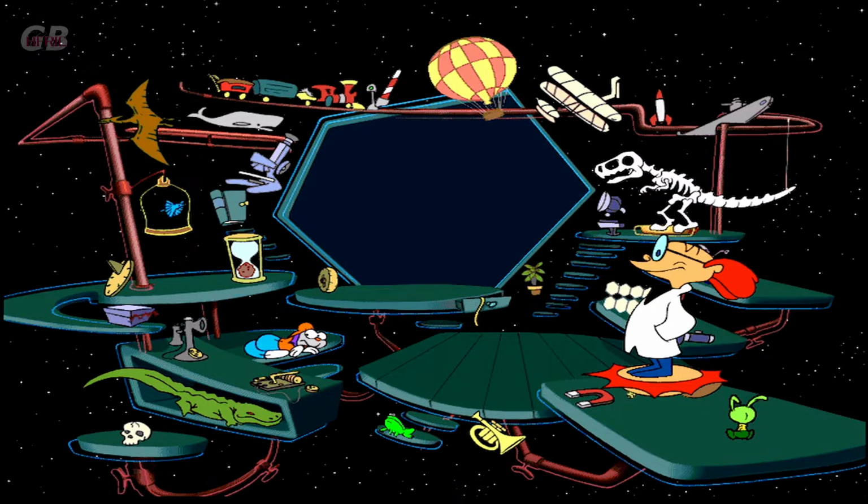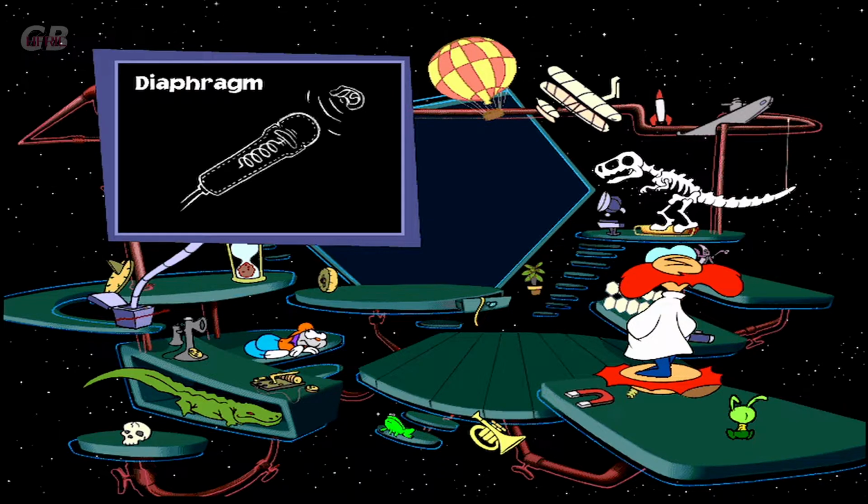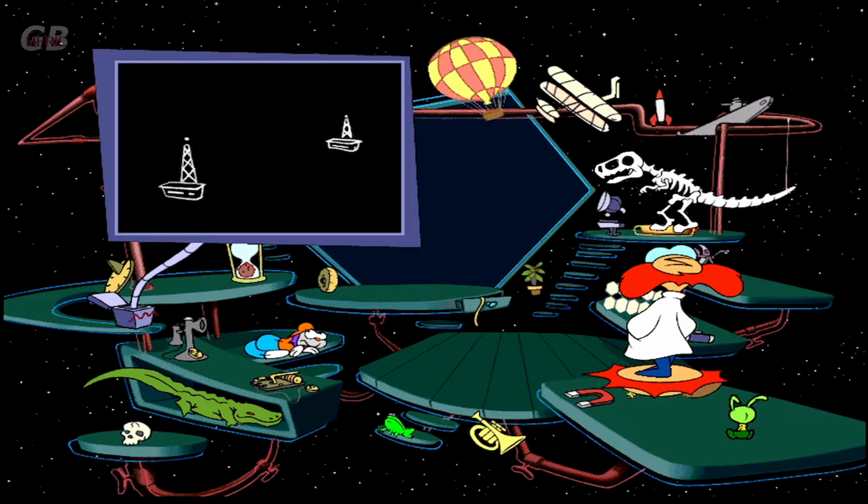Okay, Professor. To understand how sound is transmitted by radio waves, we should start with the microphone. Sound waves cause a device inside the microphone to vibrate. The vibrations then produce an electric current. This current is converted into radio waves by a transmitter. As the radio waves exit the transmitter, they are sent into the atmosphere by an antenna.